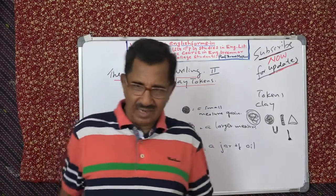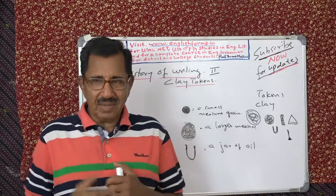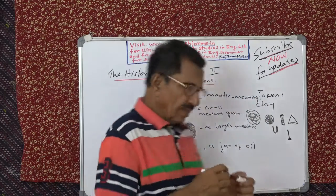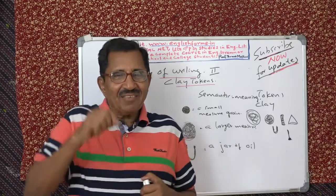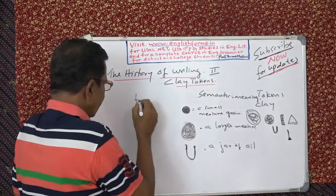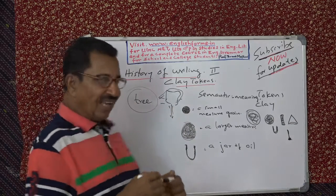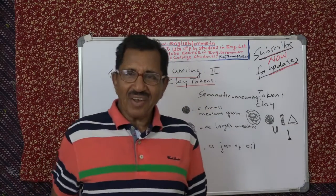So here, as I told you already, each token has a semantic, meaning. Semantic means meaning. In Hindi we say matlab. Matlab means meaning. Like a word, the token stood for a concept. For example, we say tree. Tree is a word. It stands for a concept. A tree, it has got a meaning. Or a flower.